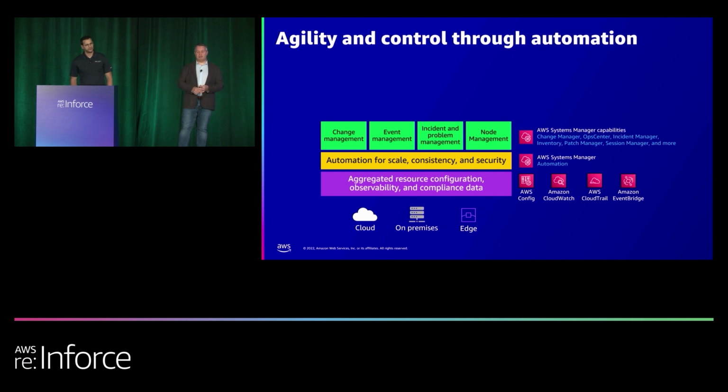and prevent future incidents. And then lastly, on the right, the node management, I like to call it our toolbox of services within Systems Manager. So this is things like Patch Manager, Session Manager, which allows you to do remote access to your sessions. There are a variety of different things. We'll share several different examples, but that allow you to, again, trigger automation or manual resolution of those issues.